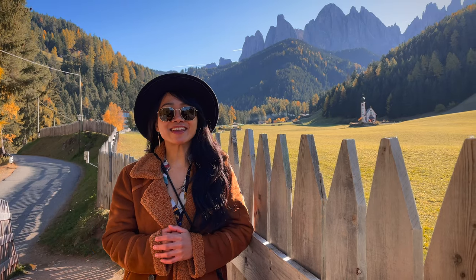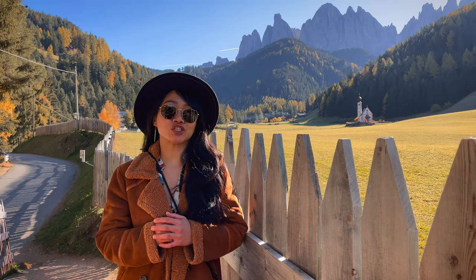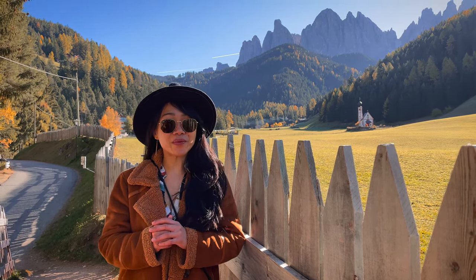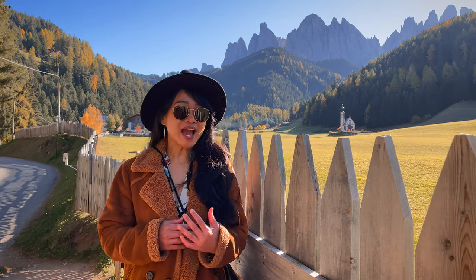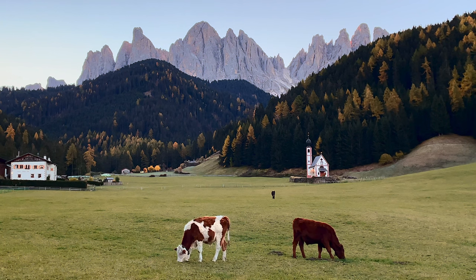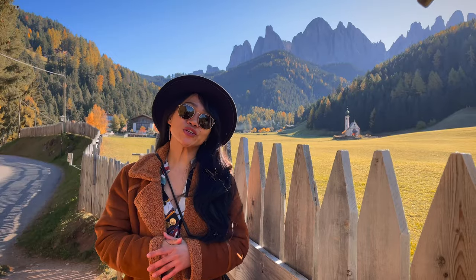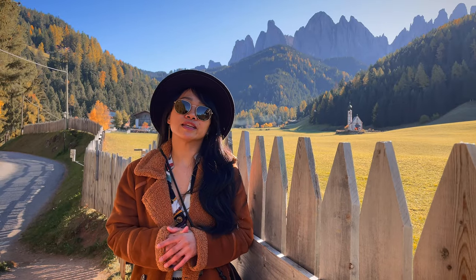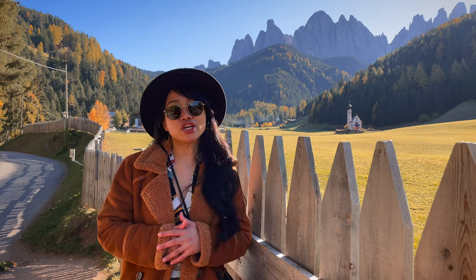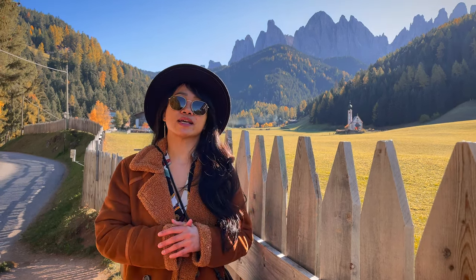Buongiorno. It's our second day here in Val di Funes. Chano came here early in the morning to shoot some sunrise videos and photos while I was eating a delicious breakfast. Behind me is the very famous San Giovanni Church. This is one of the most well-known churches here in the Dolomites. You have to pay 4 euros to park your car near this location and another 4 euros to get near the church. But we're not gonna go near the church since you cannot go inside.